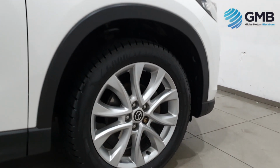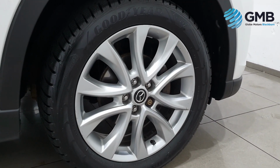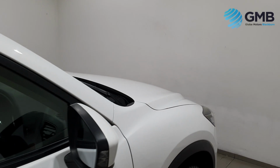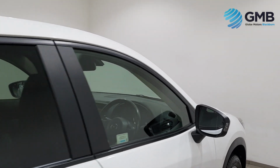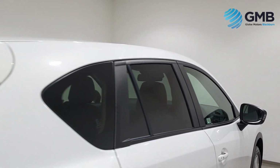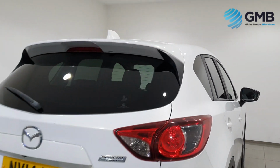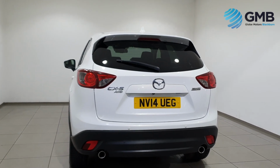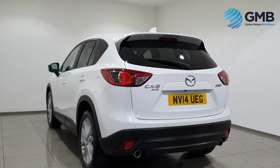It's because of these checks that we can guarantee that you will not find a better like-for-like vehicle than the one you're looking at right now. And to give you the absolute best peace of mind, we also include a nationwide parts and labour RSE warranty, as well as 12 months breakdown cover, absolutely free of charge.